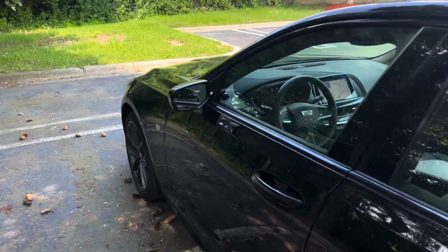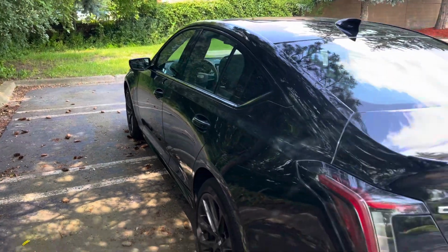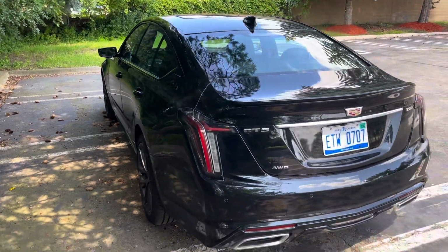All right, guys, we are inside the 2023 Cadillac CT5. There's not much to write home about. Again, interior, very nice, easily set up. Everything is easy to access, stuff's easy to read. Again, that speedometer is still wild to me. Why is there a limit of 260 miles an hour? This car would probably disintegrate if it was able to go that fast.